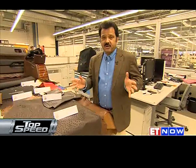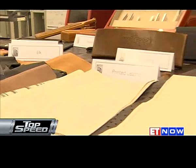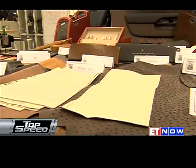This is the kind of customizing you can do with your Rolls-Royce, and they call it the Bespoke program. You can actually make the interiors the way you want. Choose the material, choose the color, and choose the design as well. But now I'm going to take a look at how all this leather is processed before it is fitted onto the car.